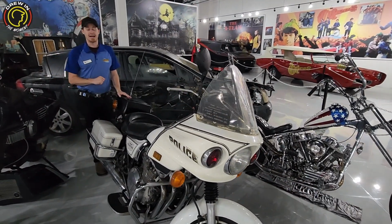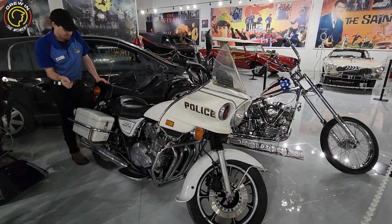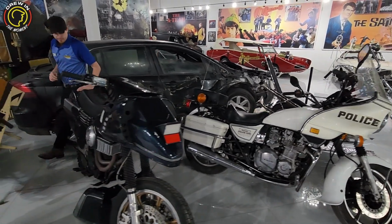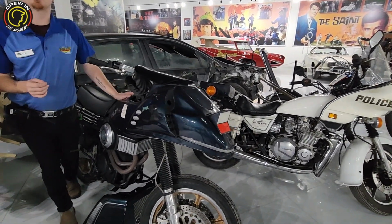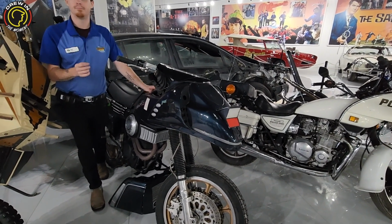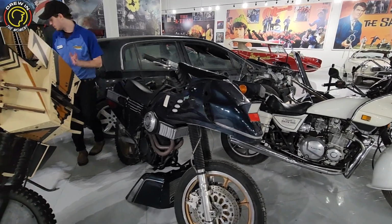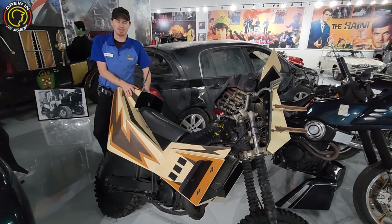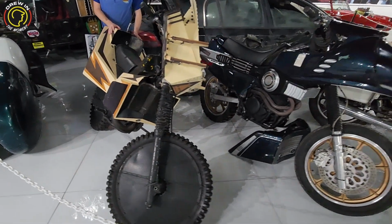This chip-looking bike is actually driven by Mel Gibson in Lethal Weapon 3. Dude. This blue one is a Honda motorcycle, and it's from Street Hawks. What is it? Street Hawks. Okay. Yeah. I would look that up because I can't really. This is from a very lesser known film called Megaforce. Wow, dude.